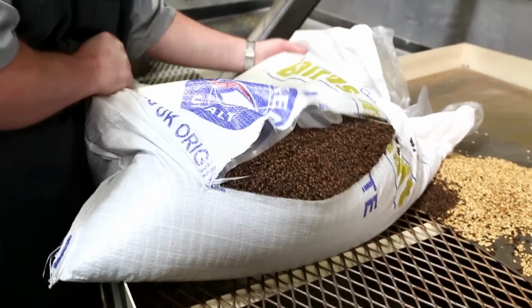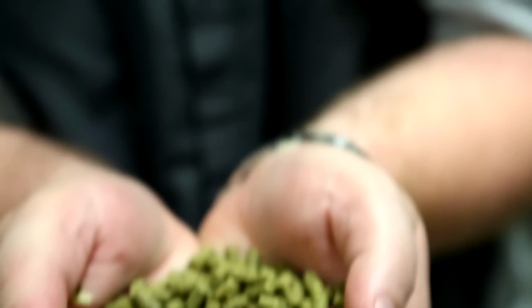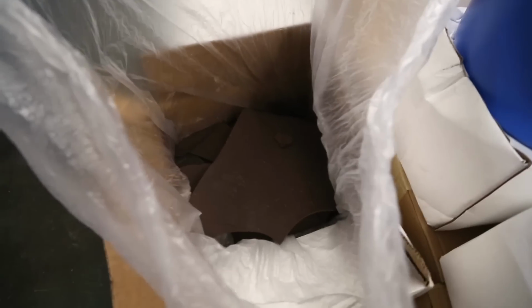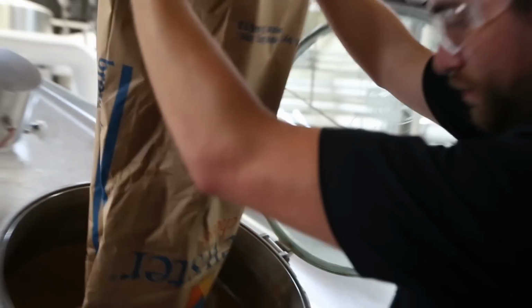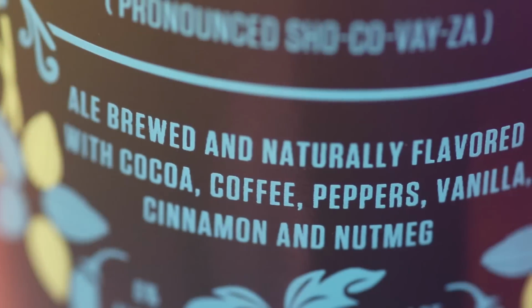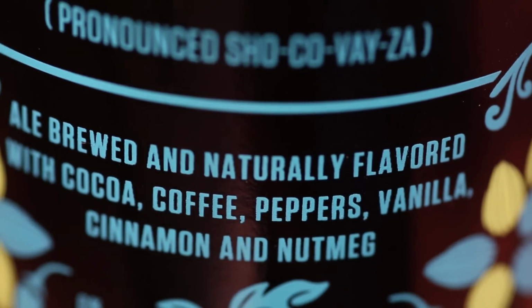It's a pretty standard English stout recipe. It uses some English malts and some English hops. Where it starts to veer off that path is the addition of cocoa in the kettle. We also added lactose, or milk sugar. After we fermented the beer, we added a whole variety of other ingredients, including Mocha coffee, cacao, cinnamon, nutmeg, pasilla peppers for a little bit of spice, and some vanilla.